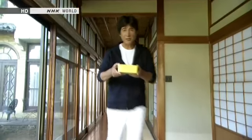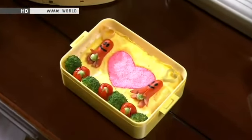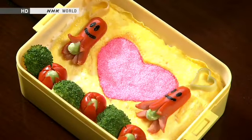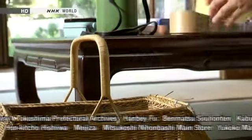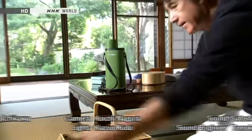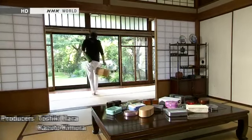I've made my own special bento! It's filled with memories with a hint of love. Right, the sun is out now. I'm gonna take off now. The weather is great.